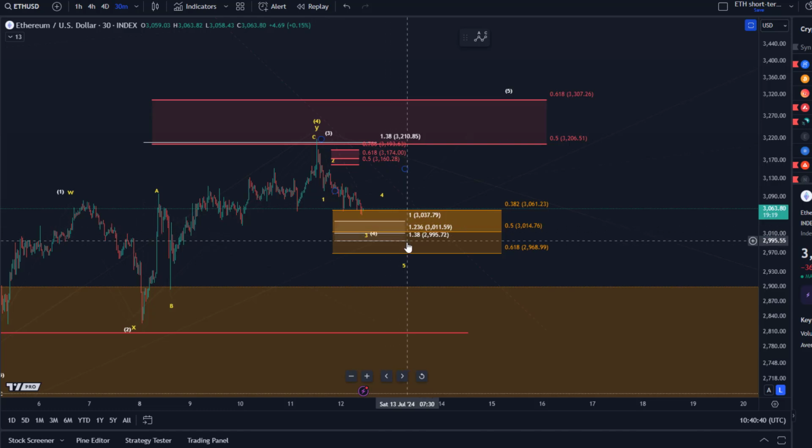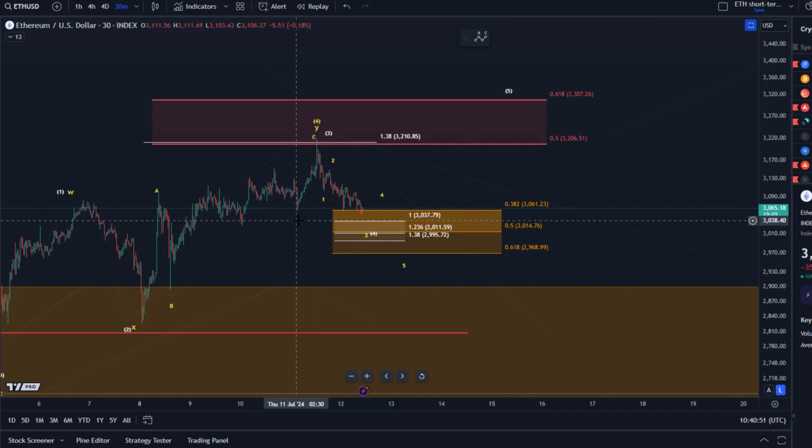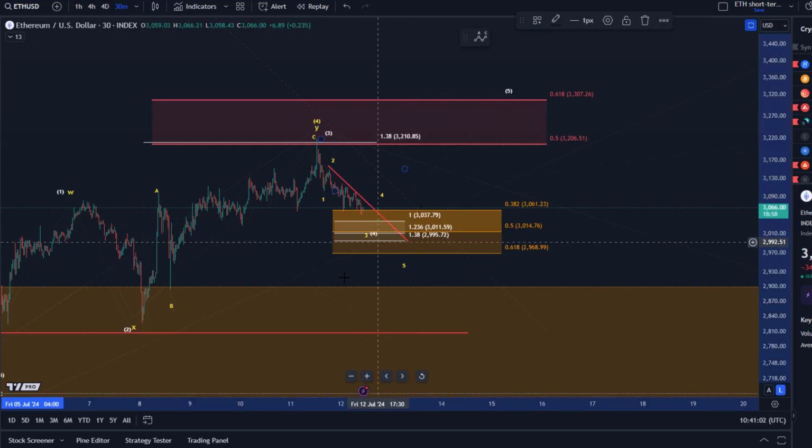For now, I think for today, this micro support area is relevant, including the target area within. And then it's just all about watching for 5 or 3 waves down and a possible reaction here. And then the resistance area that I will add later. There's no point adding one now because we haven't even got 3 complete waves to the downside. And you can also add a trend line here, which might be an early indication that we've bottomed if we break above it. That's it really for Ether.